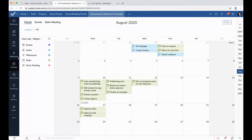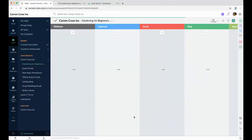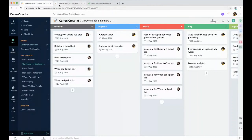So as you can see, there are just a lot of different ways to look at your information and to access your information. And that's partly because we understand that everyone has a different style of project management. And so we just want to give everyone the opportunity to see the information in the way that makes the most sense to them. And of course, you also have the option to see that data in Connect in this little board right here.